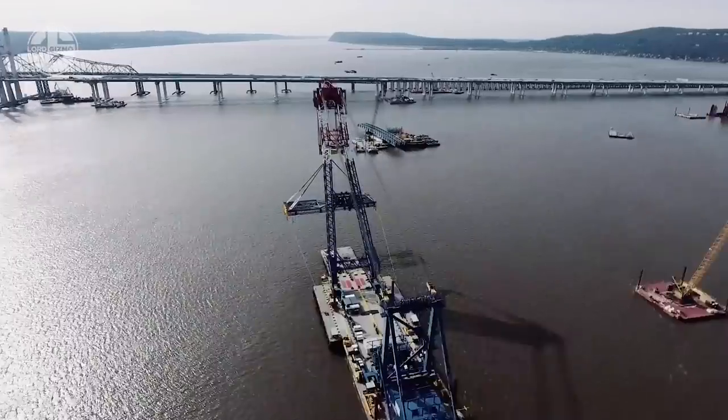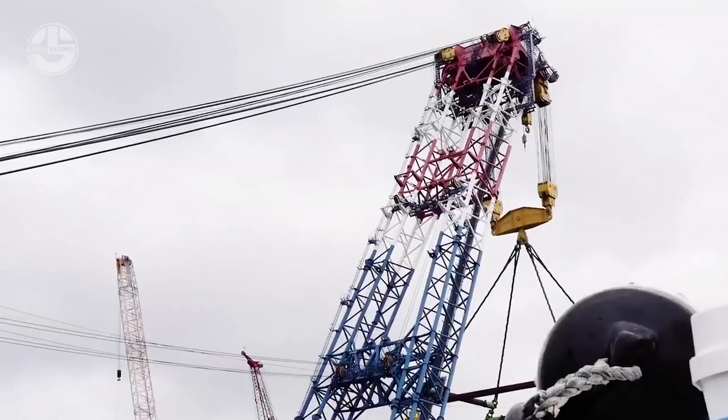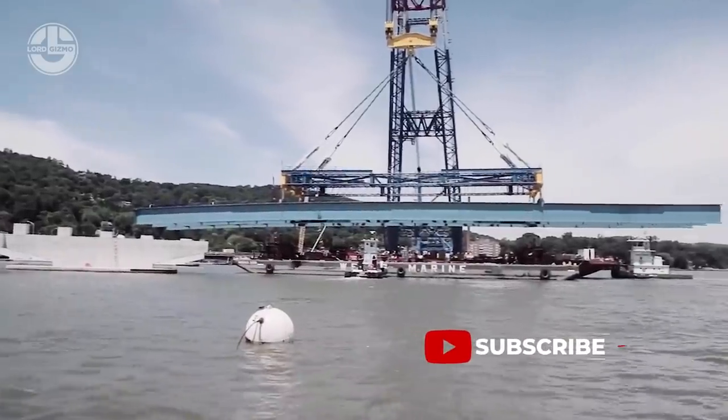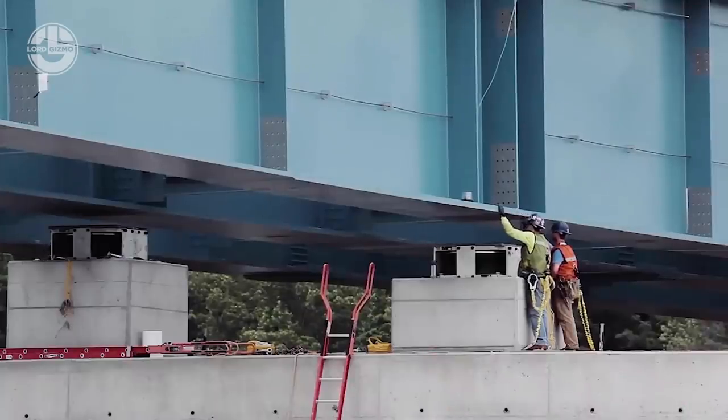The crane is built on a 100-foot-wide and 400-foot-long ship, while the crane boom is 100 meters long and is able to tilt at 60 degrees while lifting a load of 1,700 tons. Indeed, without this crane, the bridge spanning three rivers wouldn't have been possible.